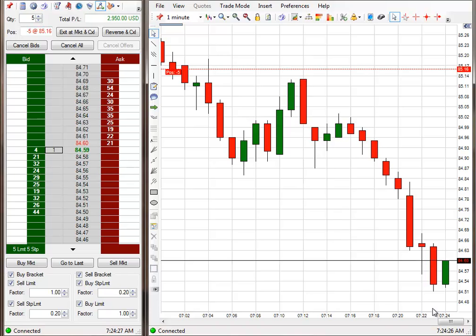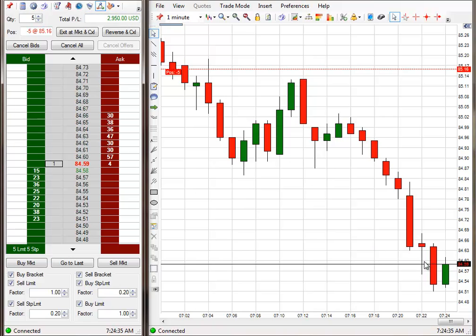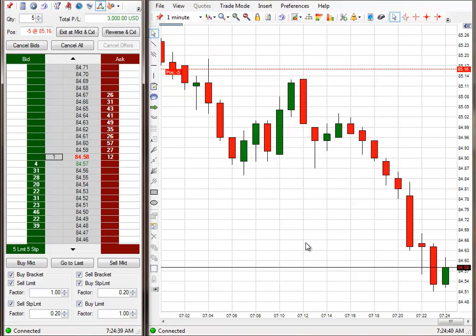What time is it? 7:24. See how the clock is lined up with the chart? I mean, you're seeing everything. You're seeing it tick back and forth as it ticks. Nobody could fake something like that. At least I certainly couldn't.